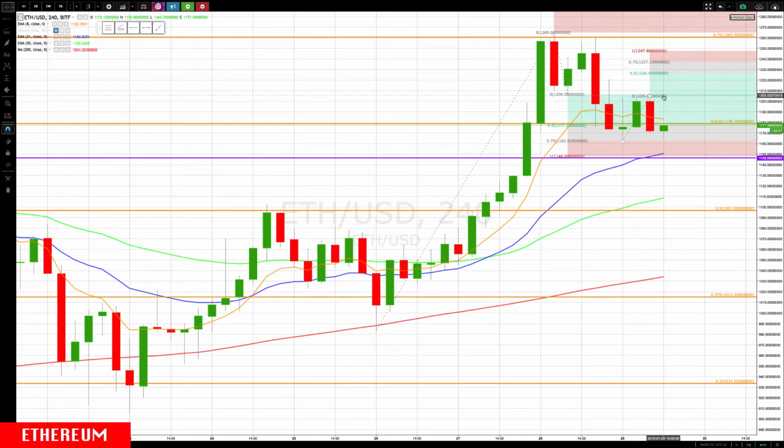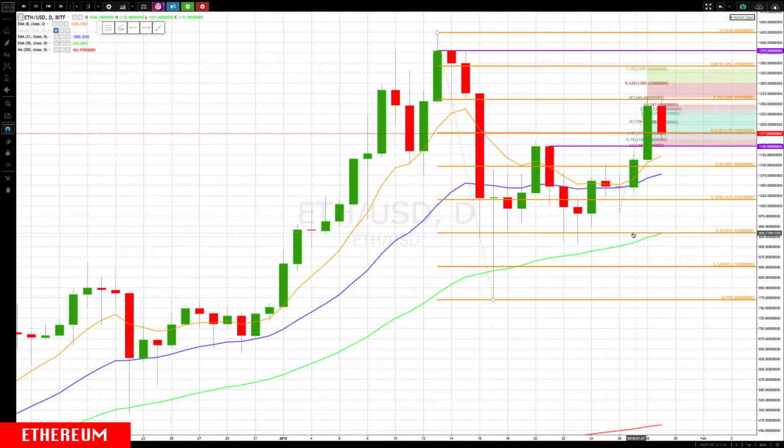So if you got a close back above 1205, 1226, 1237, and 1247 are the targets for the upside, and you're in the rising rotation zone. What you don't really want to see is this closing below the rotation zone because that will signal a much bigger pullback. Let's check in on the daily chart.